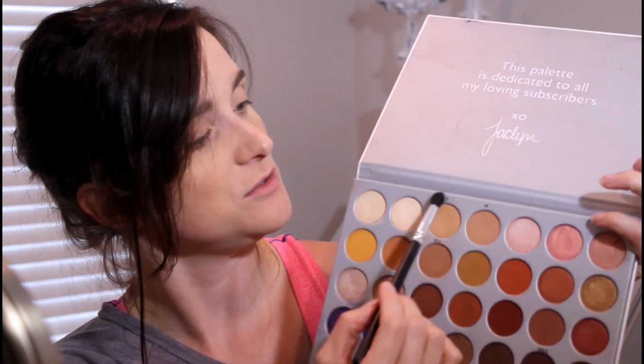Okay, let's get cooking with the eye look. So I'm going to be using the Jaclyn Hill by Morphe palette today, just because it pretty much has every color under the sun. I'm not going to do a big outrageous eye look today, just because again, it's more of a springtime look, and I don't really feel like doing a big look. So let's see. I'm going to go into the palette, and I'm going to take a mix of these two colors right here. And that is going to be my transition color. And we're just going to go back and forth into the crease. And I'm using a Morphe tapered blending brush. And again, we're just going to go back and forth.